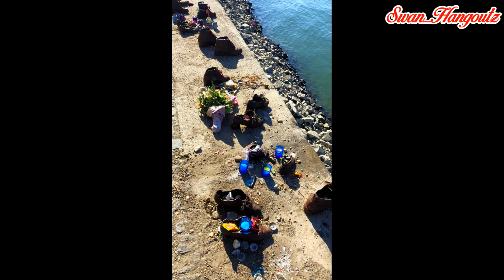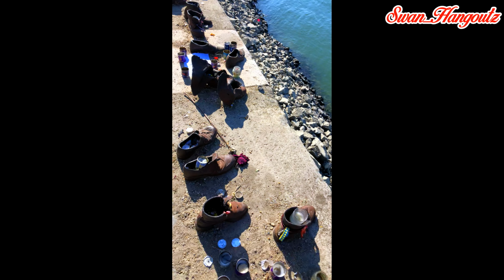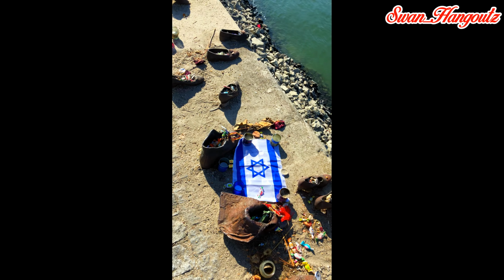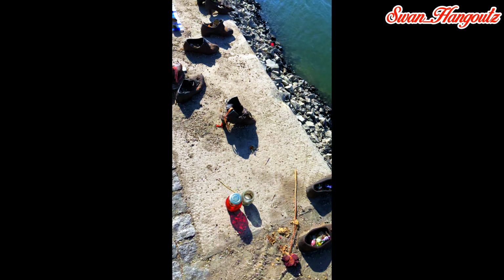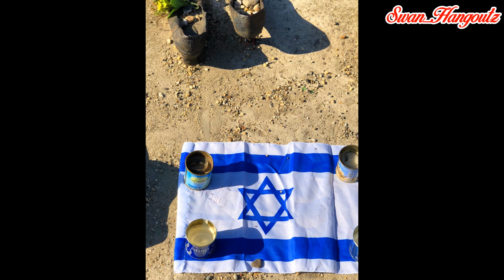This Iron Shoes monument is located on the Pest side of the Danube promenade where Zoltan Street would meet the Danube. The murders took place around December 1944 and January 1945, when members of the Hungarian Arrow Cross Party police took as many as 20,000 Jews from the newly established Budapest ghetto and executed them along the river bank.